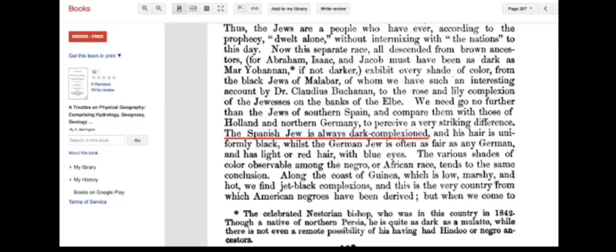We need go no further than the Jews of southern Spain and compare them with those of Holland and northern Germany to perceive a very striking difference. It says the Spanish Jew is always dark complexion. I'll say that again. It says the Spanish Jew is always dark complexion, and his hair is uniformly black, while the German Jew is often as fair as any German and has light or red hair with blue eyes. All right. So the purpose of reading this reference is to show that the Spanish Jew is always dark complexion.